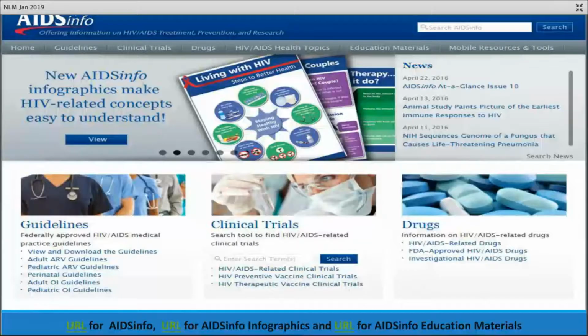The AIDSinfo infographics make the concepts easy to understand. AIDSinfo is a service of the U.S. Department of Health and Human Services, and it offers access to the latest federally approved HIV/AIDS medical practice guidelines, HIV treatment and prevention, clinical trials, and other research information as well. They have fact sheets, a medical dictionary of HIV-related terms, images of HIV-related topics using infographics, and web pages highlighting their HIV National Awareness Days.